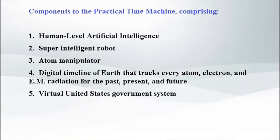The first component is self-explanatory. The super-intelligent robots are exponentially smarter than humans. What a human worker can do in 30 years, a super robot can do in less than 1 second. The fourth item is a technology that tracks every atom on Earth. The artificial intelligence is using these atoms as forensic evidence to predict past events. The technology is basically tracking each atom on Earth for the past, present, and future, every nanosecond.